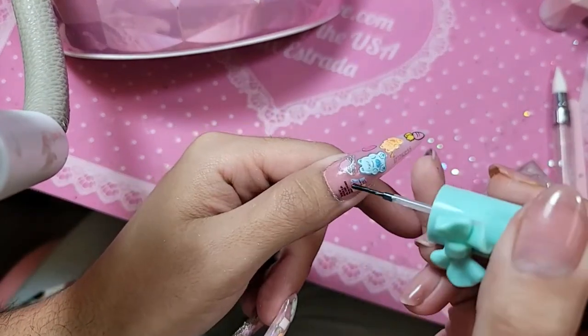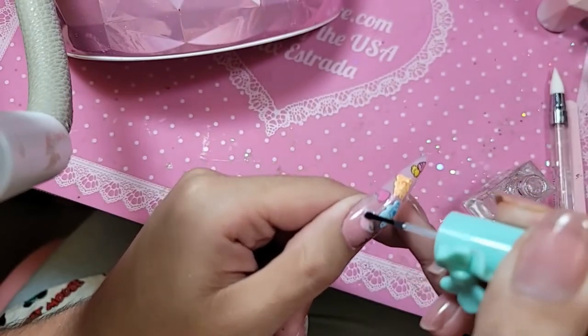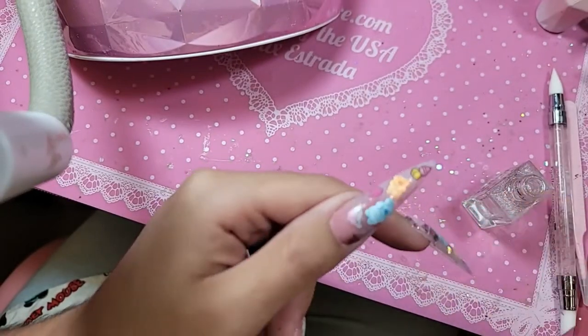So I'm just going to go in with a little bit of primer around the edges to melt everything for that fantasy, very gently.